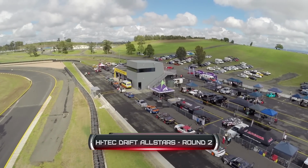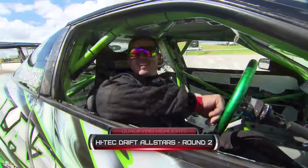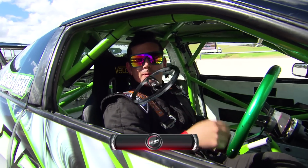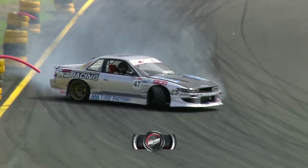Yes, they are Drifting's power team, the Blaze unit crew, and they're not too far away from taking the track. There is Scott Chembry, loving the sunnies, Mr. Cool. Time to check out some highlights from qualifying.